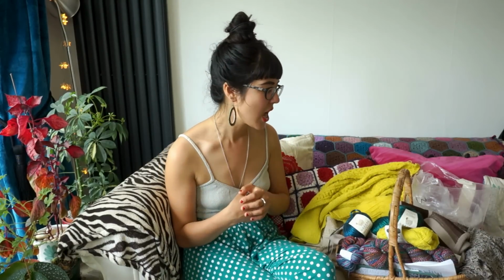And also not have too many works in progress, because then it just becomes unrealistic and I can't manage it. I know people have very different feelings about this, but I have found that whenever I keep one or two projects on the needles, it just works out better. I get them done, I feel satisfied, I've got less clutter hanging around, I've got less mental baggage, and it just makes sense to me.